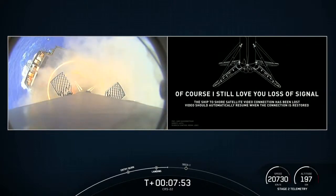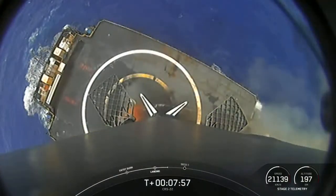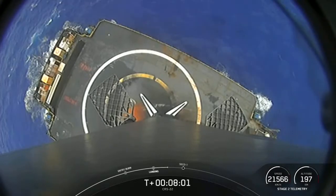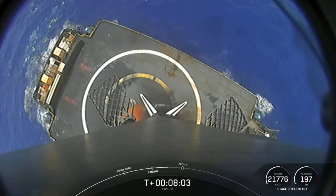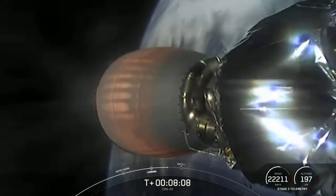Picture perfect landing of that Falcon 9 for the first stage. First landing for this first stage. 86 successful recoveries overall for SpaceX. Fantastic. Coming up shortly, second stage is not done.